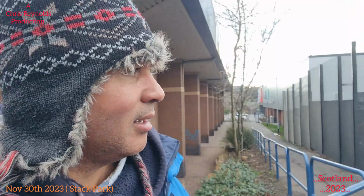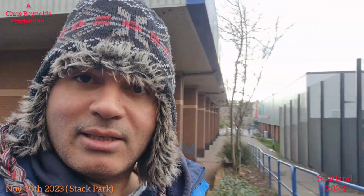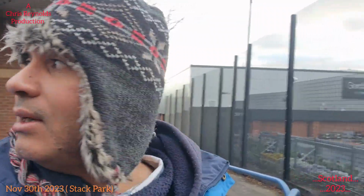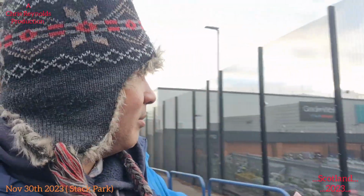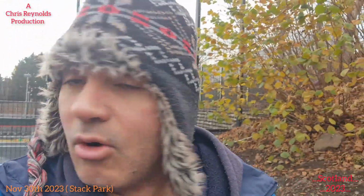I think the average cinema now has got about 9-10 screens or something. Maybe even, some of them have got even more than that. But for this area, in the Stack Leisure, it was a relatively big building that stretched quite a bit. But this exterior bit is just used for the Garden World. I haven't been in it yet. It's not opening until Saturday.